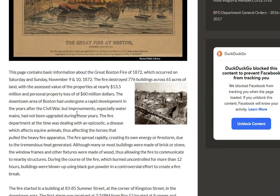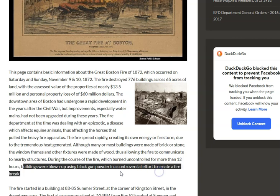1872. A few interesting tidbits of information. They talk about a certain section of the city was burned. And they mention here also, during the course of the fire, which burned uncontrolled for more than 12 hours, buildings were blown up using black gunpowder in a controversial effort to create a fire break. So let's look at a few visuals from that fire.